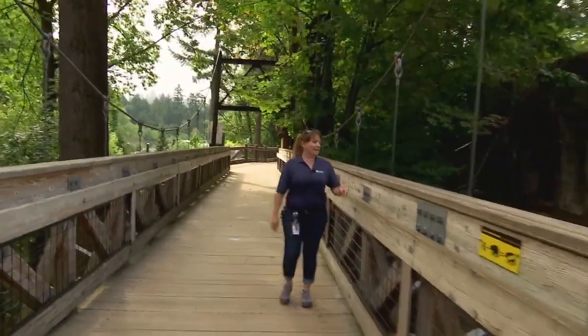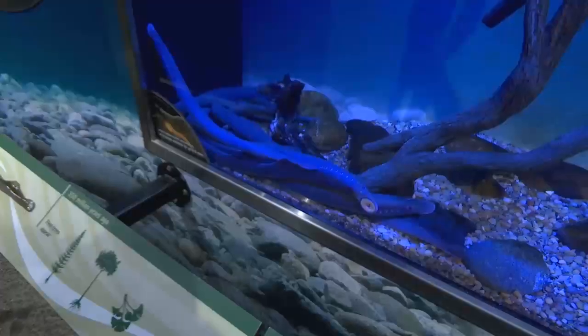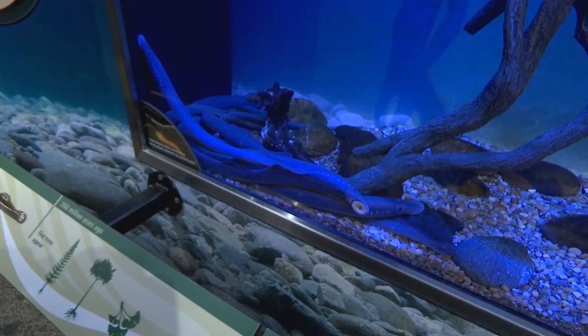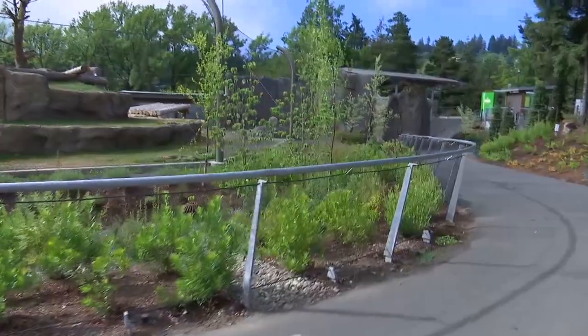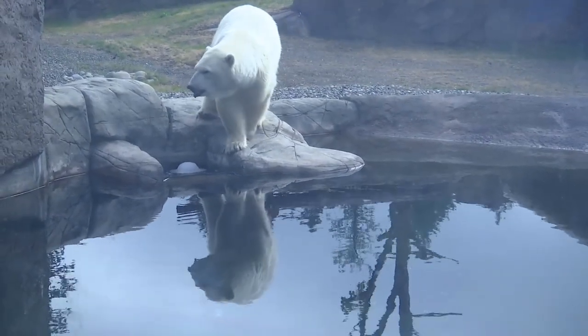I took a tour through the zoo with Area Supervisor Shelley Pettit, comparing what you can do now to what it was like if you came last summer when the zoo reopened. Two of the major new areas are the Polar Passage and Primate Forest.